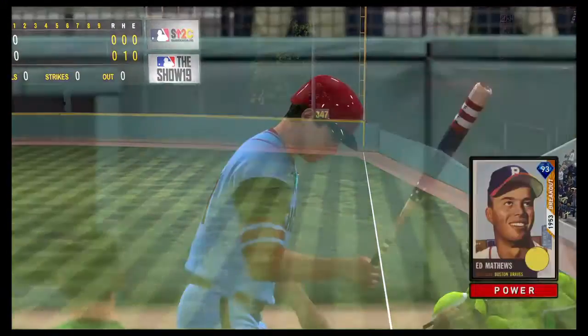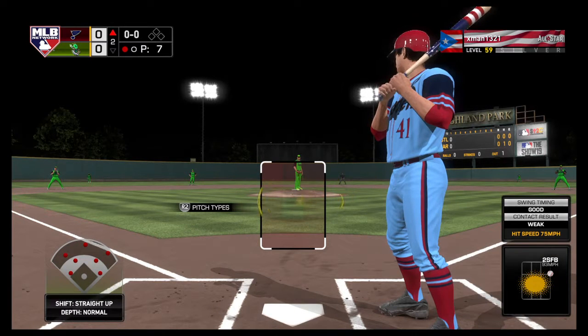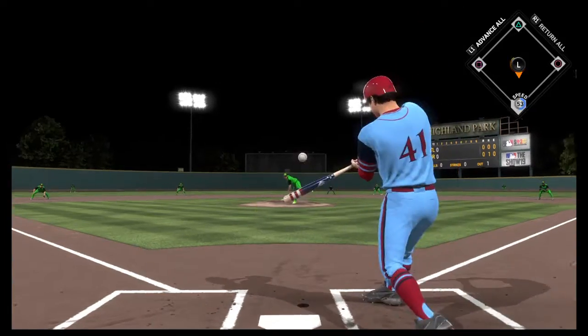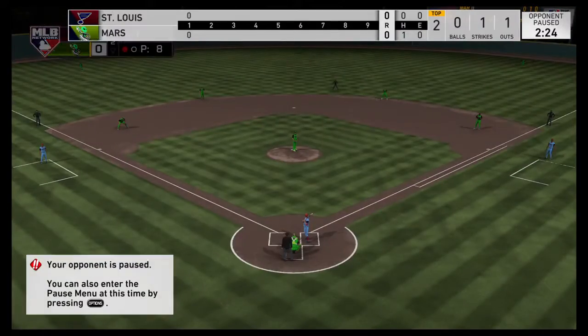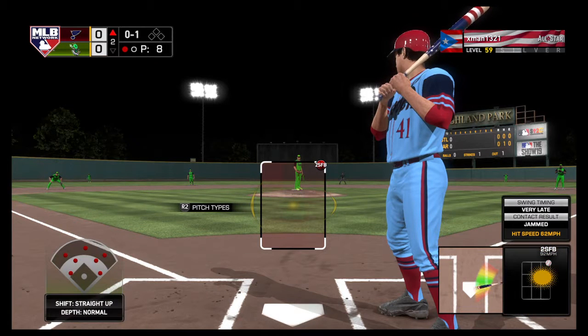At the plate, Eddie Matthews. The third baseman, Eddie Matthews. Here's the first pitch to him. That's popped up. Henderson is after it, but this will land untouched. No score here as we play inning number 2.